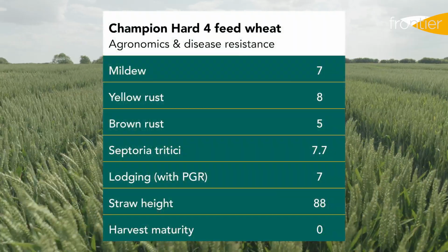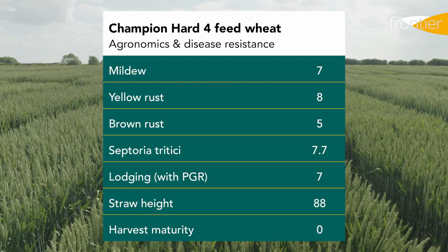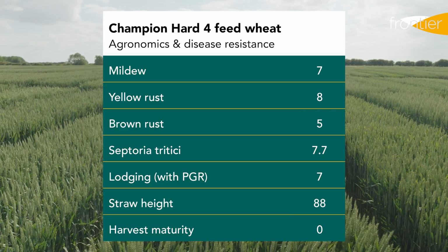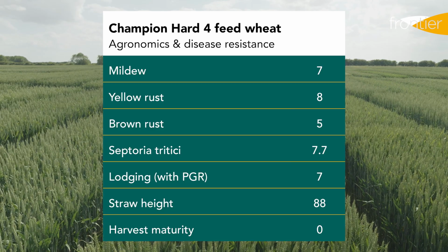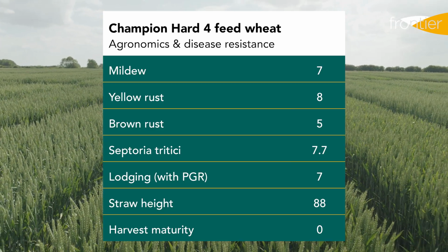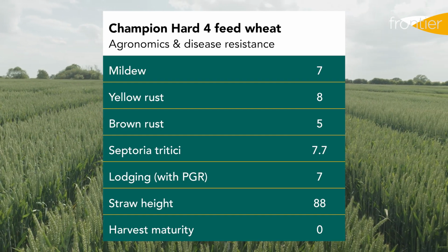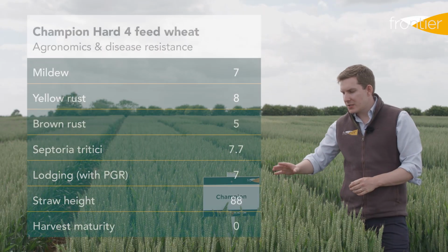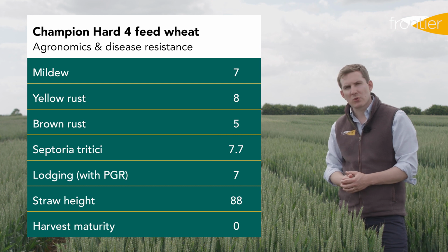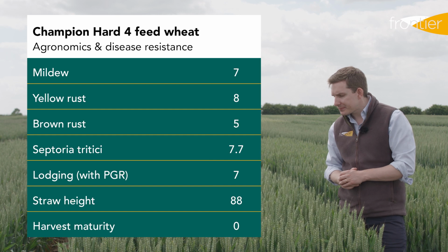Let's look at those disease resistance ratings in detail then. The breeder DSV, who have brought Champion to market, are well known for breeding very high disease resistant varieties, principally for yellow rust and for Septoria tritici, which are the main 2 threats to our wheat crops in the UK. Normally though, that comes at a trade-off in yield and sometimes in bushel weight as well. Champion has an 8 for resistance to yellow rust and a 7.7 for resistance to Septoria tritici, which is a truly outstanding score for a feed variety.